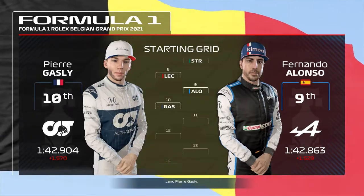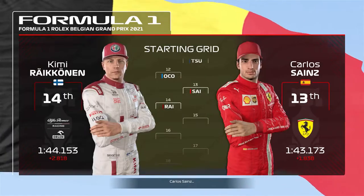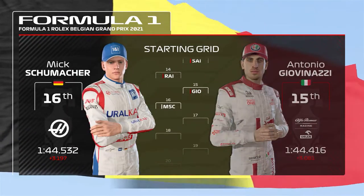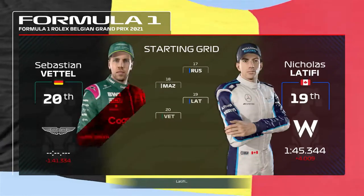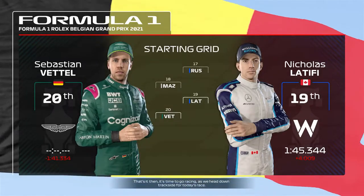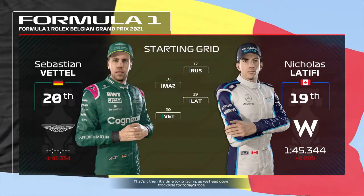and Pierre Gasly, Tsunoda, Ocon, Carlos Sainz, and Raikkonen, Giovinazzi, Mick Schumacher, George Russell, and Nikita Mazepin. Latifi and Sebastian Vettel starts from the back of the grid. That's it then, it's time to go racing as we head to trackside for today's race.